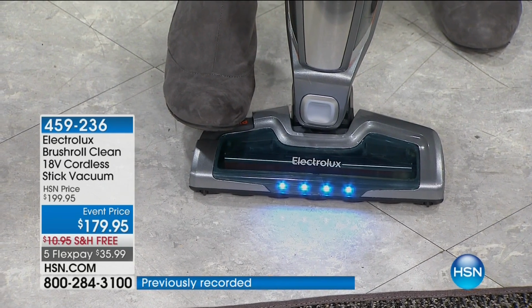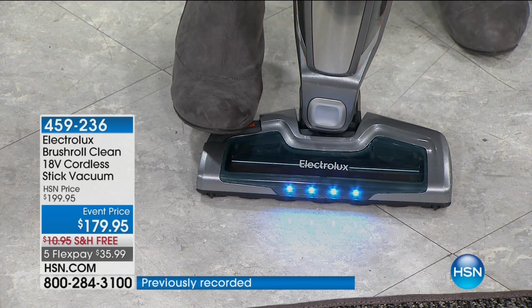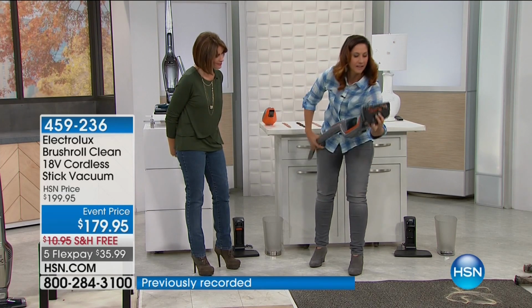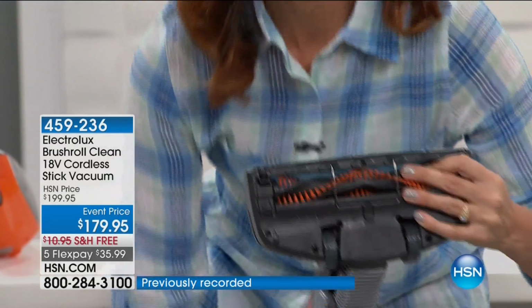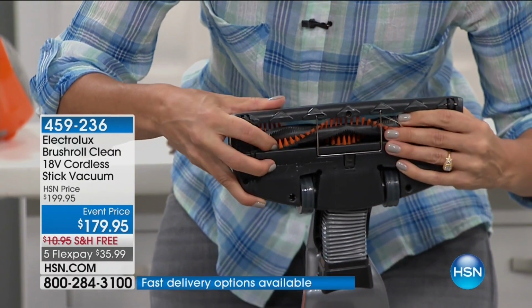It's going to sound like that. That's awesome. That's cutting the hair from the brush roll and it's depositing it into the dust cup. And just like that, it's done. You look at that. You don't have any more cleaning to have to do at all. Isn't that great? It is great.